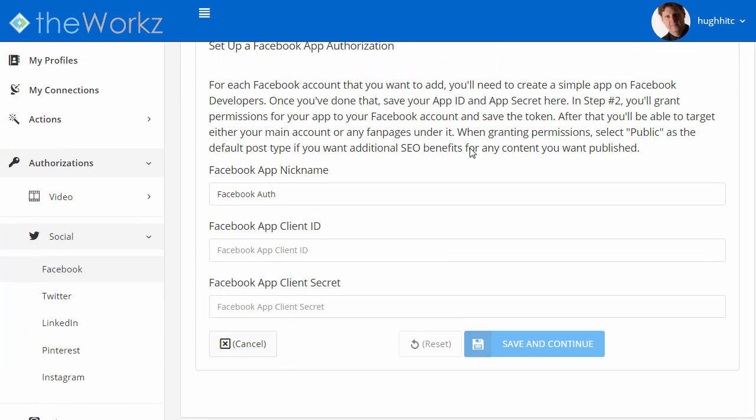But in terms of the video, YouTube clicks through, Facebook clicks through, Vimeo requires an app that you create and get upload permissions. Dailymotion is just a login and password. Flickr, you create an app on Flickr and put your app in here and then give it permissions. And then we have the authorization. Once you do all that, you never have to do it again.